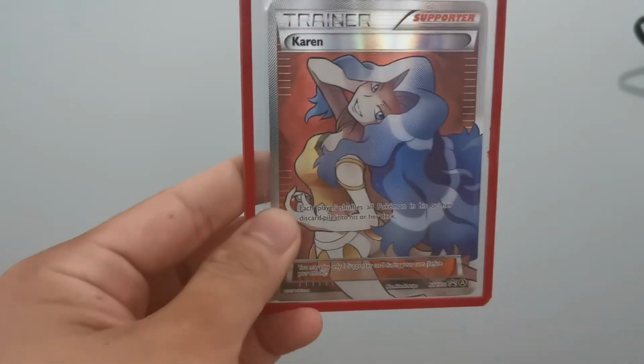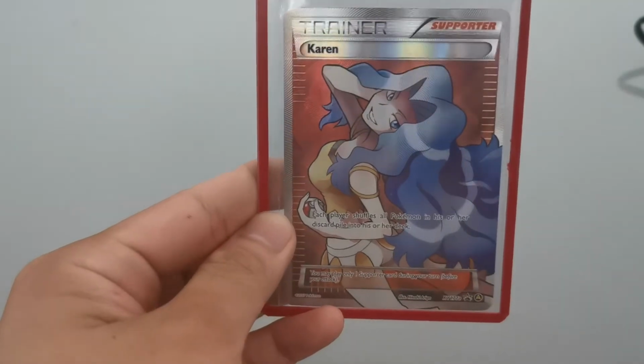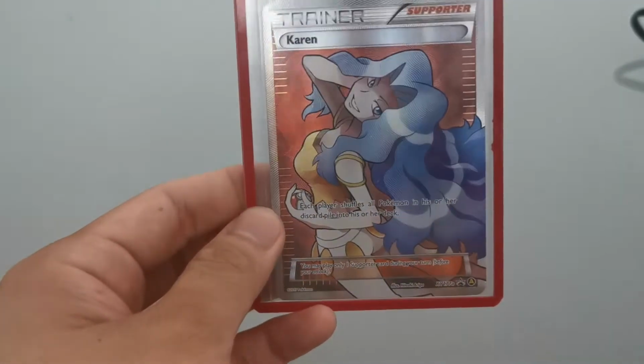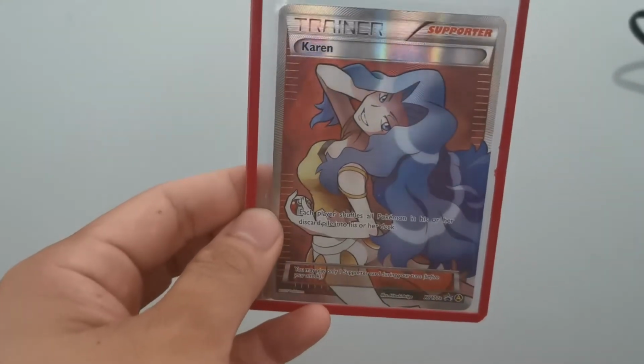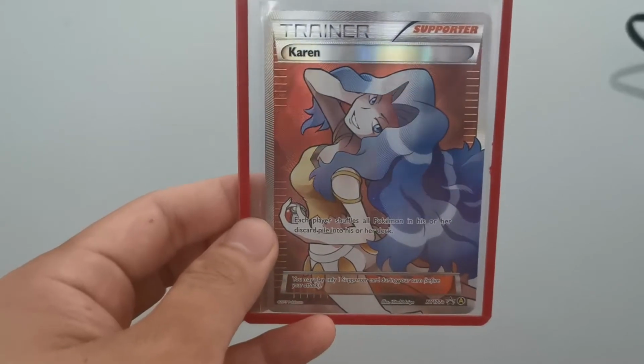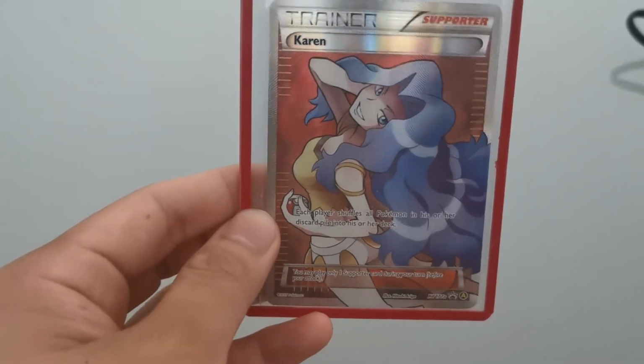So basically I'm just gonna tell you how much I bought this for. 30 ringgits. It's not a lot back then. I don't know what it's worth at the moment, but I think it is quite a fair bit since waifu prices have sort of soared up quite a lot.